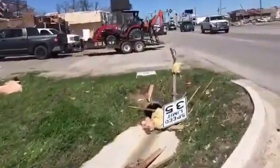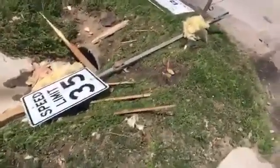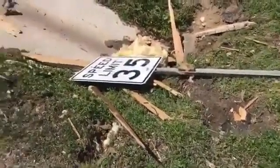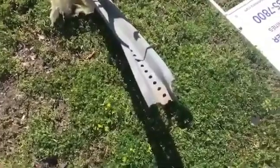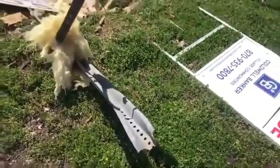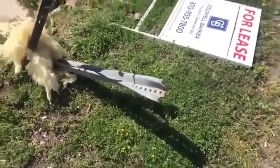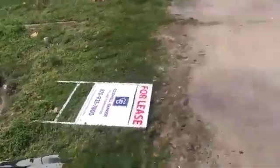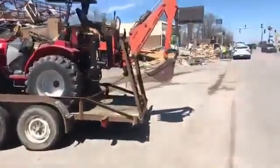Look at this tree, look at this. Snapped off. Not just blown over, but snapped. Completely snapped over. Snapped at the roots, guys. It takes some serious wind to snap that out at the ground level. See that? That's a projectile, you know?